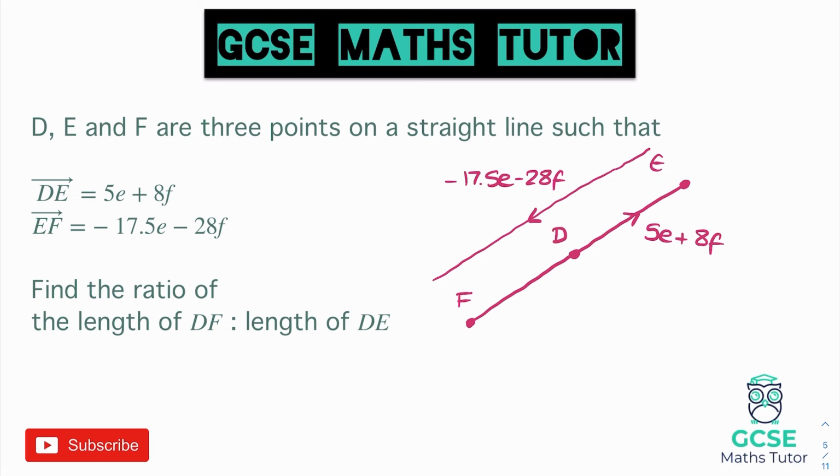Now if we look at these numbers, it doesn't really matter that these are negative. Yes, it's going in the opposite direction, but let's just think about the size of the numbers. There's 17.5 E's, and this part here we've only got 5 E's. So it doesn't really matter what direction I draw this part of the line. If I draw it in this direction, I can write them as positive. If I want to put them in the other direction, which I can, I'd just write them as negative. But it doesn't really matter. So I'm just going to put them going the same way, just to avoid writing the negatives.